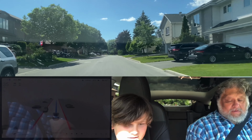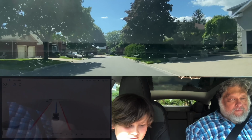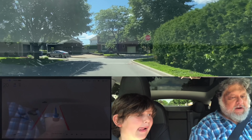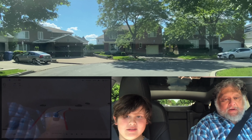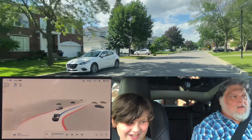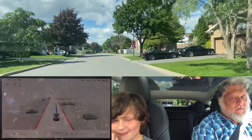Oh boy. Grab a drink here. Okay. Look at that. It's got these cars aimed that way. It's got a phantom truck for some reason. That neighbor's there. Here we go. Turning. It looks like a ghost is driving, whenever the steering wheel just completely spins over.